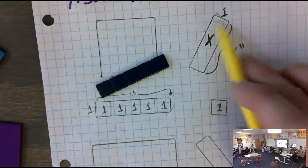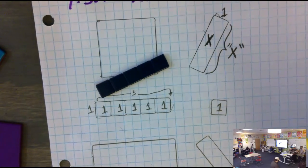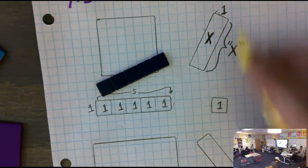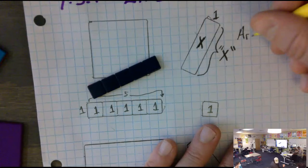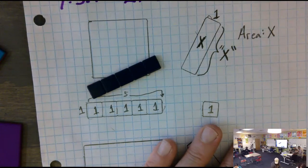But if it's 1 wide, what's X times 1? Just X, right? Because 1 times any, 1X, right? We can call it 1X. So our area of this tile, if you want to make a little note over here, our area is X.